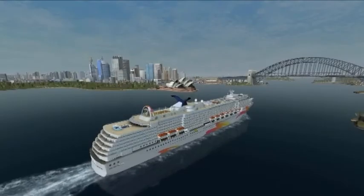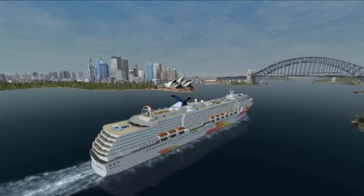We have a lot of well-known ports and harbors in there. We had added Sydney, so with all its famous landmarks, they're in there. So the entire harbor of Sydney is in it. We also have New York returning, Marseille is there, San Francisco, Rotterdam, Hamburg, and then of course you have the new locations like the Antarctic, Bora Bora. So we're adding something there for everybody.